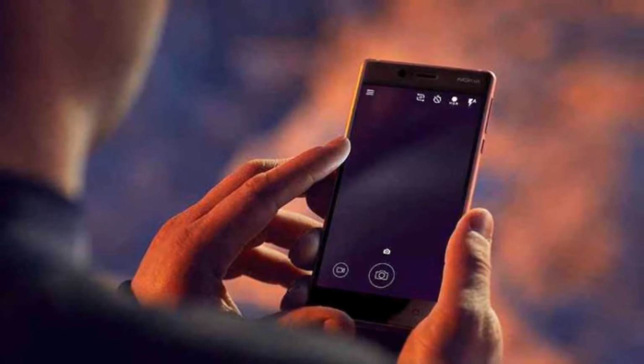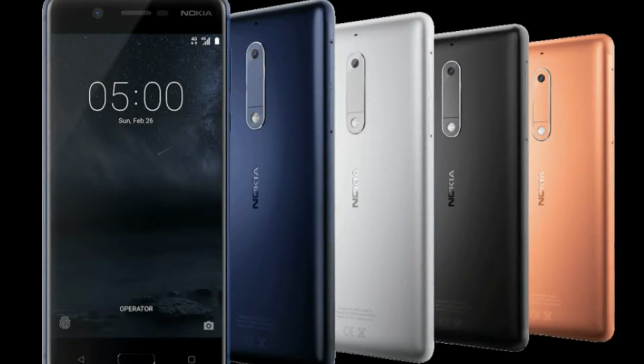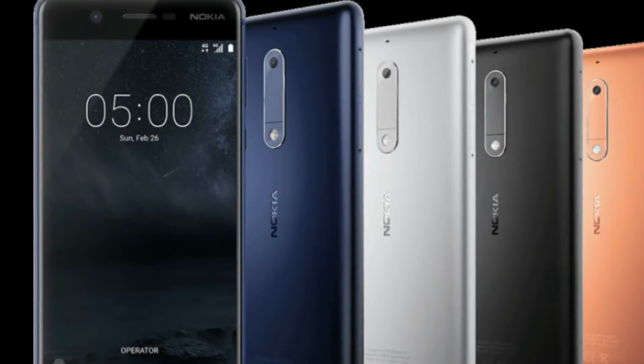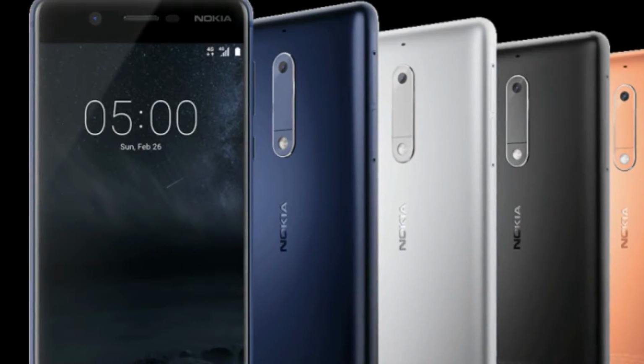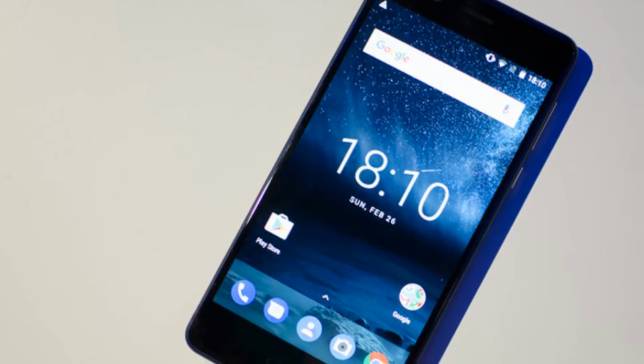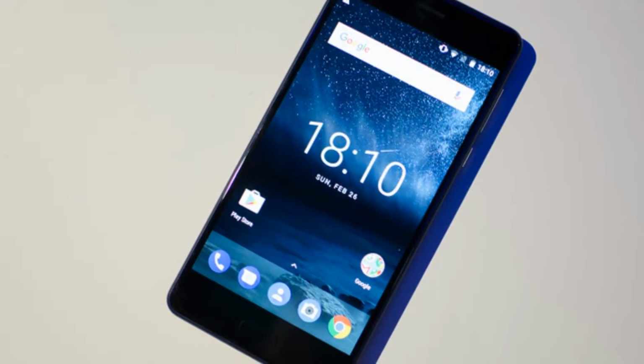The Nokia 5 was announced at MWC on February 26, 2017. Nokia's conference also showcased the Nokia 3, 6, and a revival of the 3310. The Nokia 5 was launched in Barcelona for €189, which translates to around £160 in the UK.